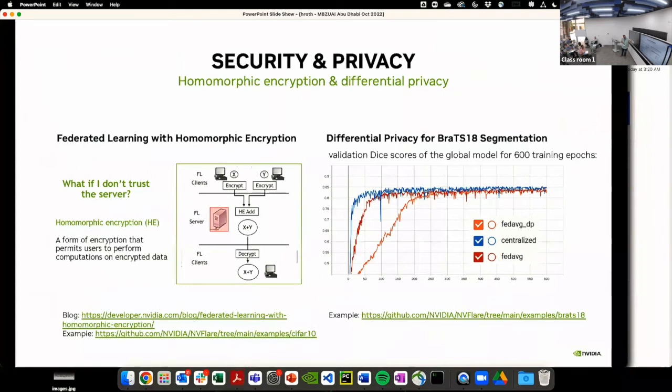And then just to mention, we do have some components for differential privacy or homomorphic encryption, where in our setup, it's a little bit different to secure aggregation. It's actually doing the whole aggregation in encrypted space on the server. The server never has a decryption key, so it only sees encrypted values, and sends back the aggregated model that is encrypted to the clients. They then decrypt to continue the local training.